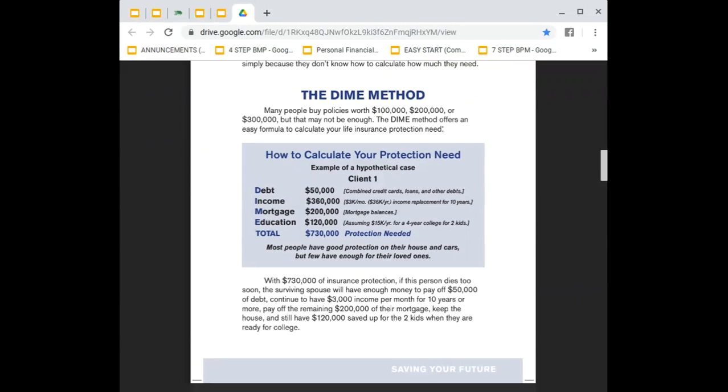So, the dime method. What is the dime method? Is it a penny? Is it a coin in your pocket? No. Dime is a method that helps you calculate the protection that is needed for you and your family. It helps you know how much protection you and your family need.